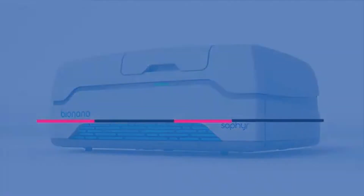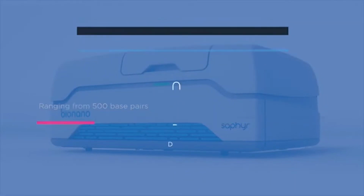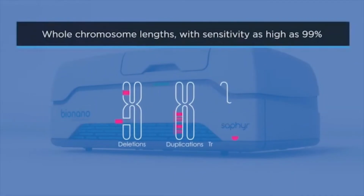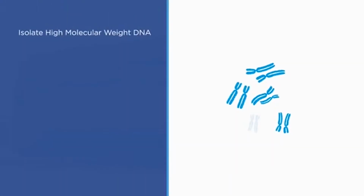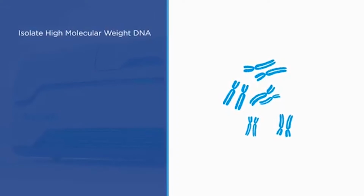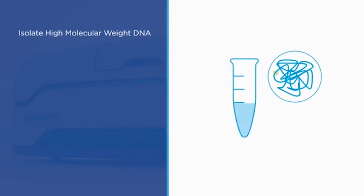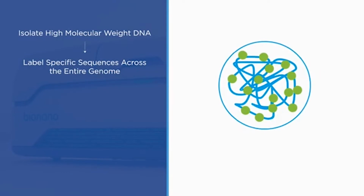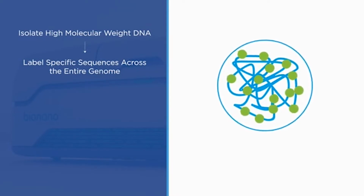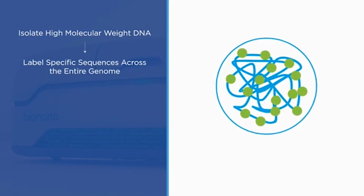It has proven to accurately identify structural variants ranging from 500 base pairs to whole chromosome lengths with sensitivity as high as 99%. First, native ultra-high molecular weight DNA, multi-megabase pairs in length, is isolated. Fluorescent labels are enzymatically attached to these ultra-long molecules of DNA at a specific sequence motif that occurs throughout the genome. The resulting label patterns are unique for each section of the genome.